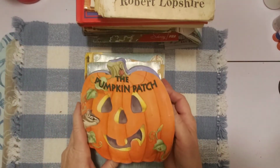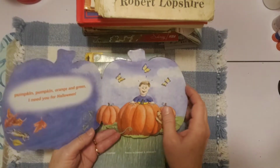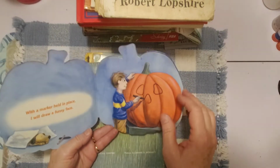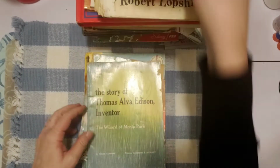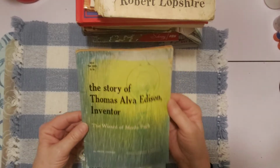The pumpkin patch, this I got from a thrift store because I love pumpkins, and I just thought this was cute, and I wanted to get it either for my kids or my future grandchildren or my niece and nephew or someone.